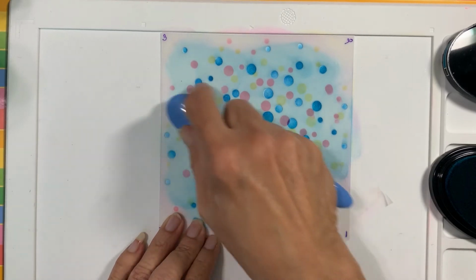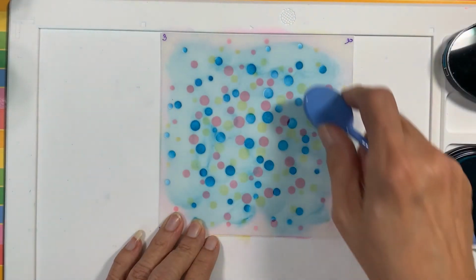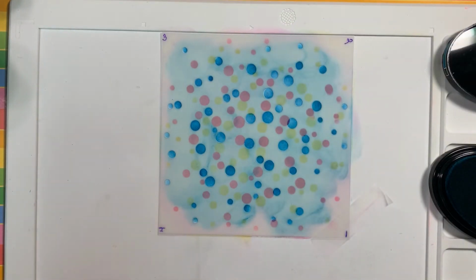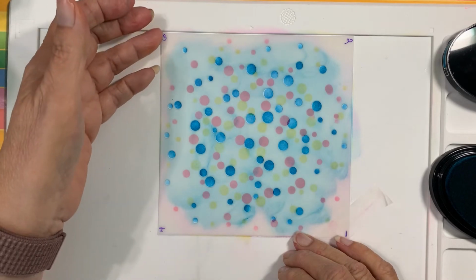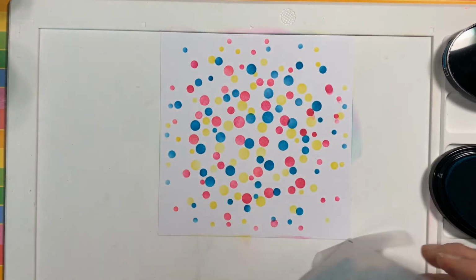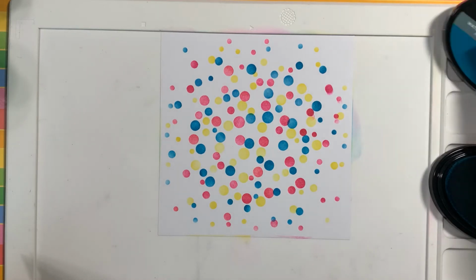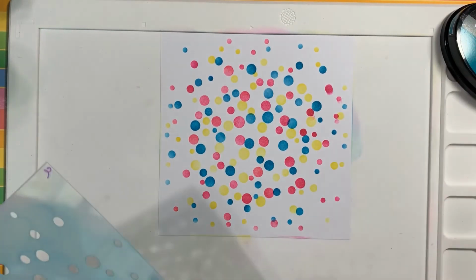In the same circle. All right, so I probably should have, and when I do this again, I will, put more than just one side of tape. All right, so that is layer 3. How cute is that? How cute is that? So we could go ahead and do 4.